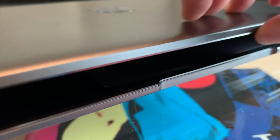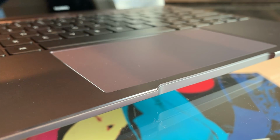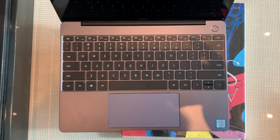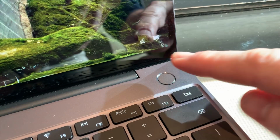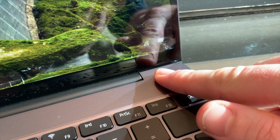You'll also notice there's a generously proportioned multi-touch trackpad and a keyboard that virtually spreads from one side of the laptop to the other, similar to the 12-inch MacBook. Plus, it has a fingerprint sensor built in too.